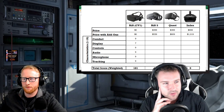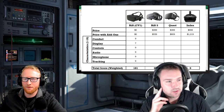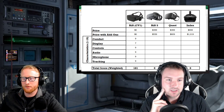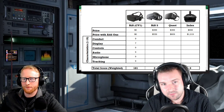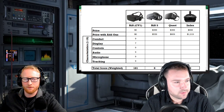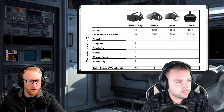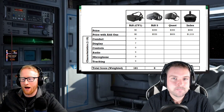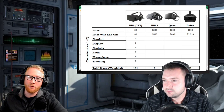Index is so pricey, but it's definitely a good headset. I'm trying to figure out what headset I want to buy. I could start saving my money instead of just dropping $400 on a Rift S. I could start saving up for the Index. But the only thing I'm worried about is that I've heard the controllers don't feel as good as everyone thought they were going to feel. Yeah, I would agree with that to a sense. I like them a lot, but they're not as awesome as what I really thought they were going to be, I don't think.